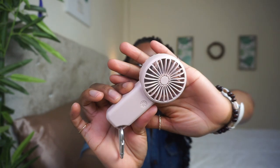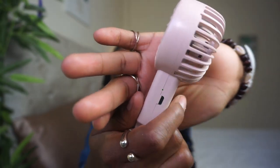Okay, let's see if it works. Yo, this is so cute. And I got it in this gorgeous nude color. Oh, let's see if it works. Okay. Now, this looks like it's fully charged because a green light came on here. I don't know if you guys can see. There are different speeds as well to this one.